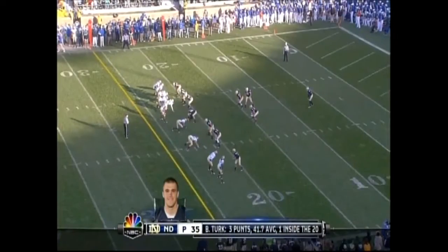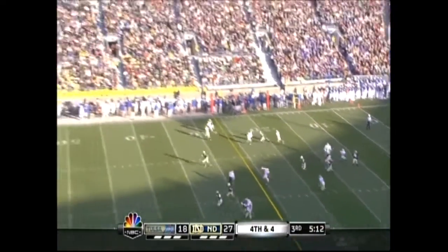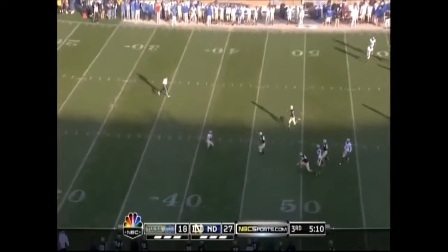A bunch of criticism in the papers about the way he is on the sideline with his quarterback, but that's the guy you hired. I mean, that's who he is. He's intense. He's a quarterback guy, and that's who he is. That's what Brian Kelly brings.